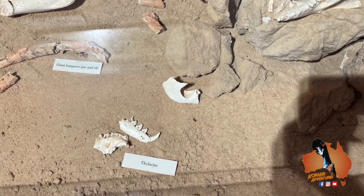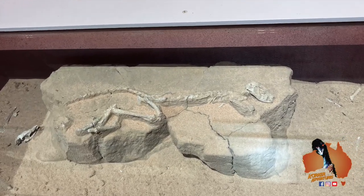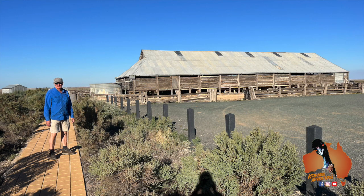Lake Mungo has been a significant place for finding fossils as well. They've found the hairy-nosed wombat skeleton, Tasmanian devil and thylacine, giant kangaroo jaw, calcified moth cocoons, algal tubules, and the Zygomaturus lower jaw.